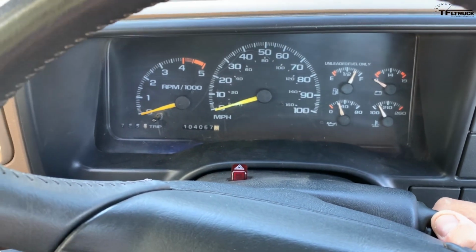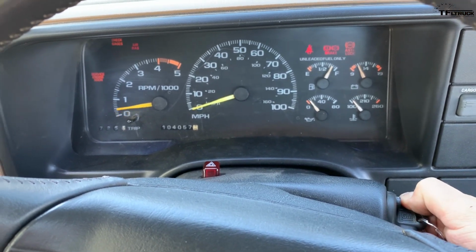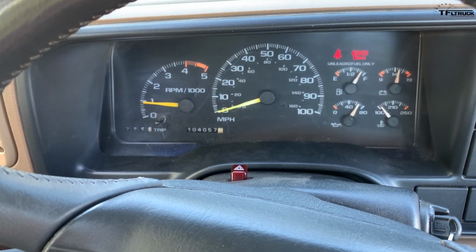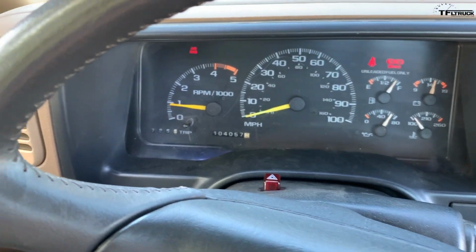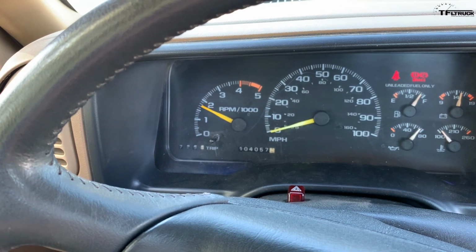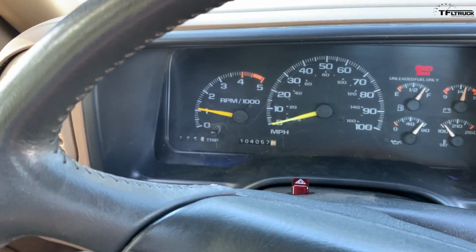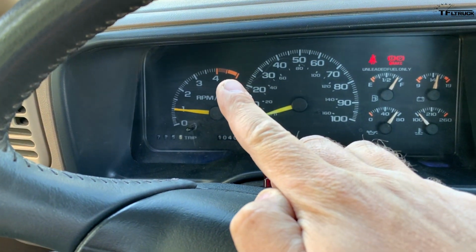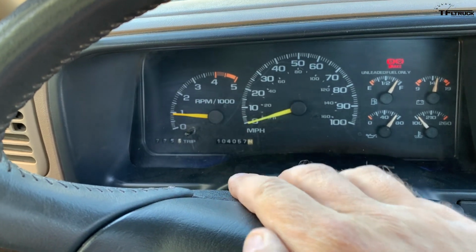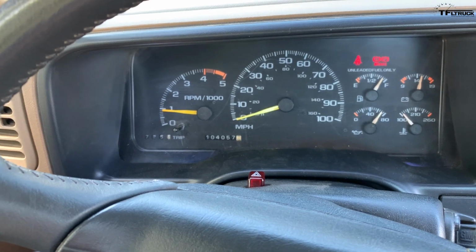But let me fire this up. Boom! Comes to life really quickly. Really neat stuff. It's meant to be a truck engine. The red line is actually around 4,500 RPM, and it makes most of its torque around 3,000 to 3,500 RPM. So it's not a high revving engine.